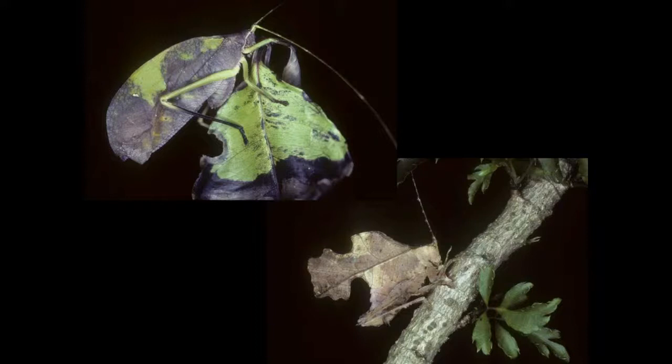The one in the lower right has been eaten. Well, actually, it hasn't been eaten, but it looks just like a leaf that has been eaten. And again, it's almost a perfect match for leaves that actually exist in the environment and have holes in them. It's really an amazing, amazing feat.